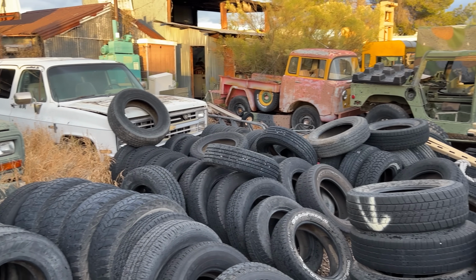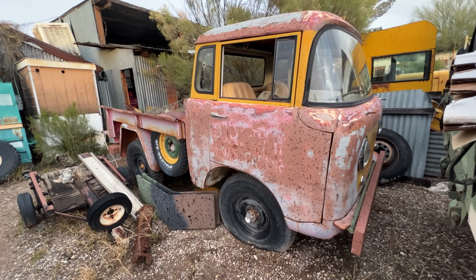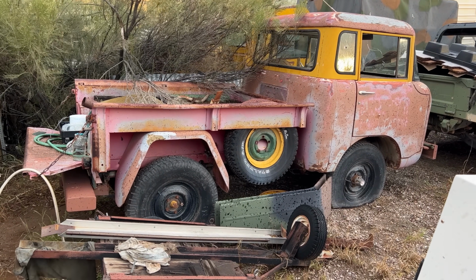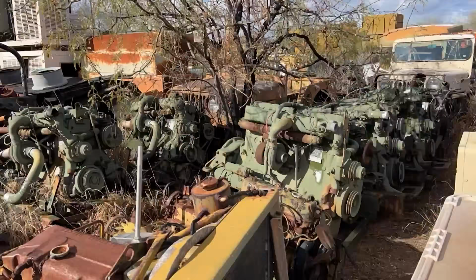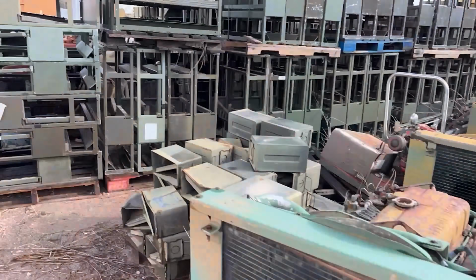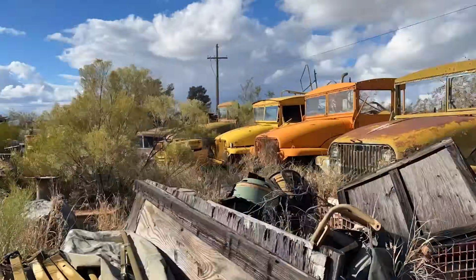We found a Jeep FC, or forward control. This is an FC 150. The original ones of these were built on a CJ5 chassis, believe it or not. They always look to me like they're gonna fall over on their face. Man, I could spend another day or 2 out here. There's just so much stuff to see. You can drop by. It is Jack's Government Surplus Trucks in Tucson, and everything there is for sale.